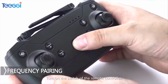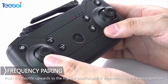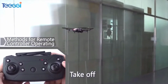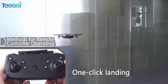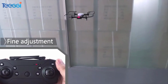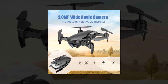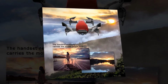turning options. Hovering, 1 key takeoff and landing, headless mode, altitude hold, 1 key return, Wi-Fi control, photo and video options. The Wi-Fi control realizes real-time transmission of live video by pairing the mobile app to the drone Wi-Fi. It has a 1 key takeoff and landing system, which makes the operation more convenient, and it is very suitable for novice operation. This drone has 4K or 1080 pixel HD cameras and a 2-megapixel wide-angle camera that can capture and record every beautiful and unforgettable moment.